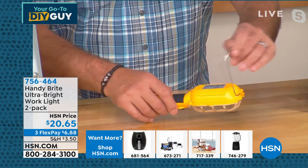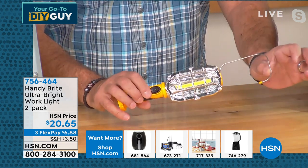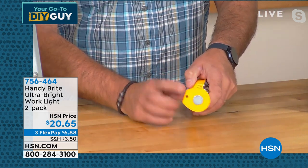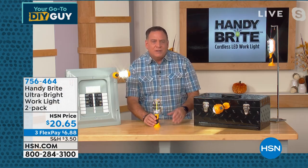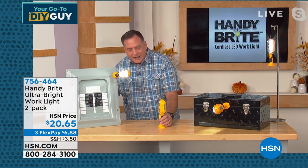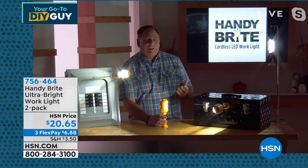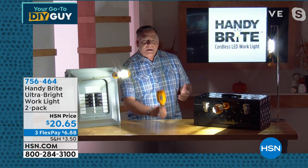It has right here that hook that hides in the back so I can hang this. And Guy, one thing we didn't talk about, there's a magnet in the bottom as well. So you can stick this to any surface that you want to. Now, real quick, I'm gonna bring my lights down. I got a couple of these on in here. Let's take a look at this and just look at how much light these put off. I'm gonna turn mine on in front of me, boom.